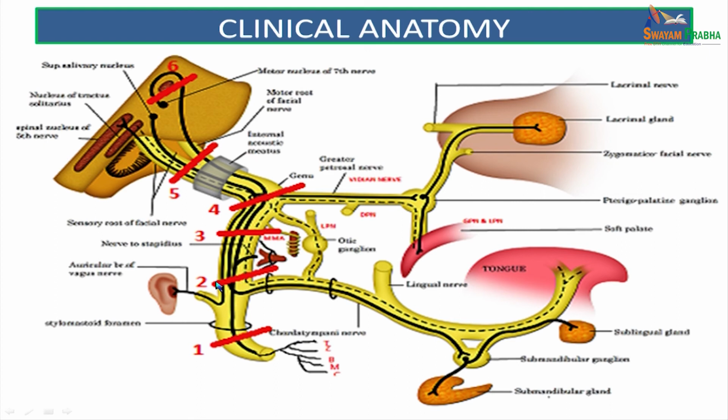If the lesion is in the vertical part of the facial nerve intracranially, above the origin of the chorda tympani nerve, then salivation from the submandibular and sublingual glands is hampered, and the taste sensations carried from the anterior 2/3 of the tongue are also affected. And the somatic sensations from the concha are also affected.